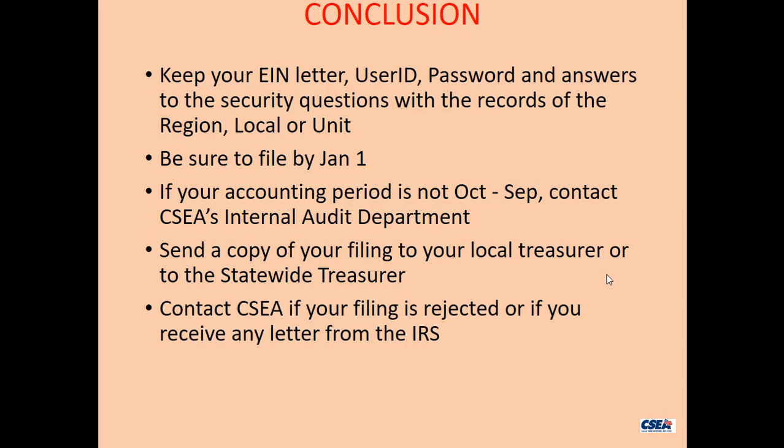To conclude, keep your EIN letter, your user ID, your password, and answers to the security questions with the records of your region, local, or unit. Be sure to file by January 1st. If your accounting period does not show up as October through September, contact CSCA's internal audit department. Remember to send a copy of your filing to your local treasurer or to the statewide treasurer. And contact CSCA if your filing is rejected or if you receive any letter from the IRS.